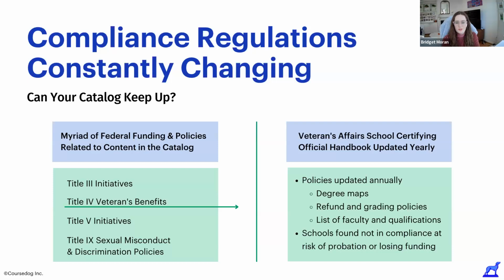For example, some of the newer requirements include showing degree maps, refund and grading policies, and listing faculty and their qualifications. So I think this all points to the fact that a dynamic catalog that can be easily modified to include these new requirements is really critical because it can help ensure institutions are maintaining their eligibility for these VA benefits.